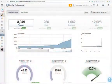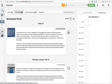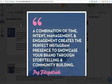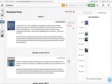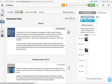Okay. So switching back over here, I am going to go to my scheduled posts page. So you can see that I have a couple of empty spots here, but you can see my quotes that we saw a minute ago, some Instagram tips, and different pictures from the team. And so I need to fill in these empty spaces here. So I'm going to create new posts, upload images.